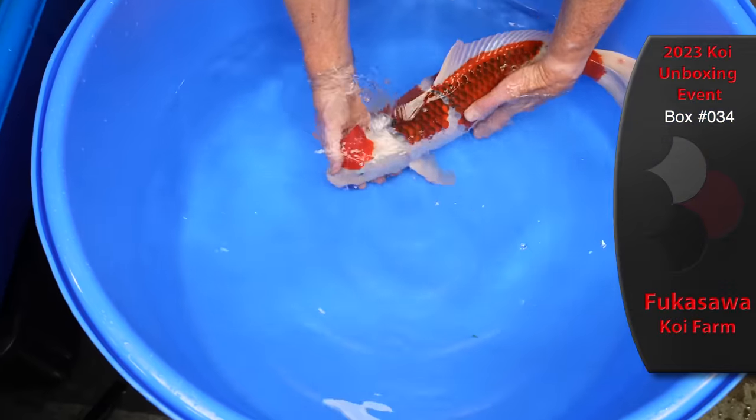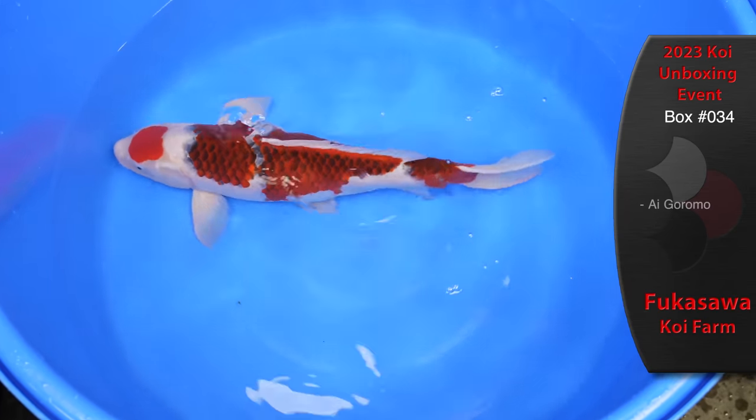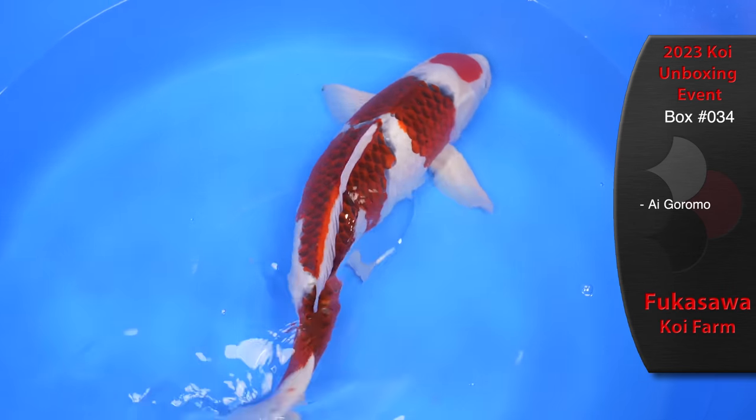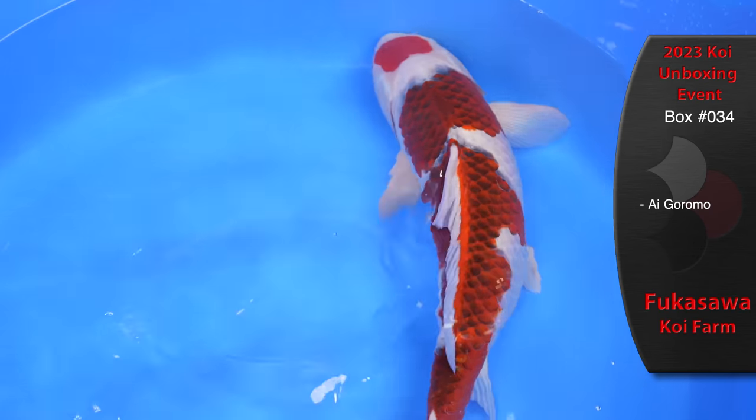Now if you've been looking for a Goromo, this is the fish for you. They don't get a whole lot better than this. You've got a 24-inch female Igoromo with that beautiful Marutan circle on the forehead.